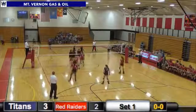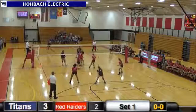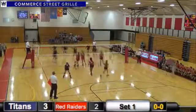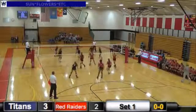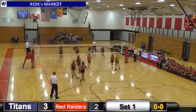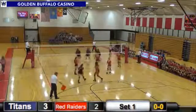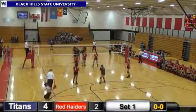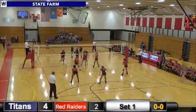Destiny Hack will now serve for the Titans. Coach Diner giving the signals as she usually does. Little miscommunication, they get it over. Red Raiders get it over to the Titans. Hannah Clark with a tip. Nice dig by the Red Raiders. Aaron Denning with a nice set, trying to get it deep. Red Raiders tip it over. Here comes Aaron Denning to Hannah Clark. And a kill. What a nice shot. Man, they weren't ready for that one. Titans now lead 4-2 over the Red Raiders. Destiny Hack will serve it up again for the Titans here.